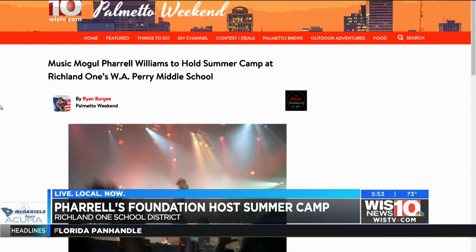Right now, you can sign your child up to attend a free summer camp hosted by Grammy Award-winning artist Pharrell Williams. To find out more information and how to register, click on this story on PalmettoWeekend.com. No word yet on if Pharrell will be present at the camp. I sure hope so. That'd be pretty cool. Yeah, especially if he's there, and definitely for the kids.